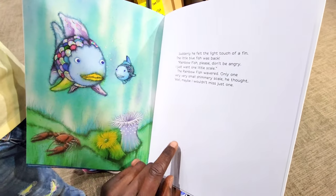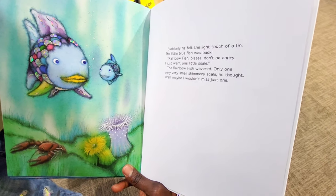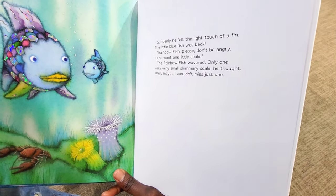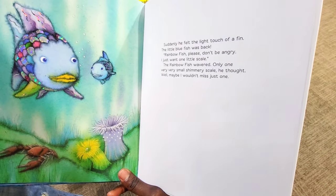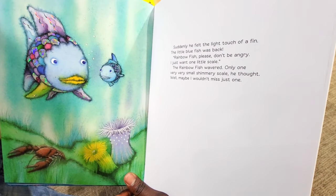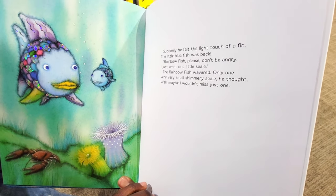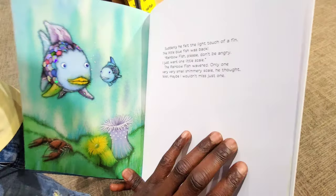Suddenly, he felt a light touch on his fin. The little blue fish was back. Rainbow Fish, please don't be angry. I just want one little scale. The Rainbow Fish wavered. Only one very, very small shimmery scale, he thought. Well, maybe I wouldn't miss just one.